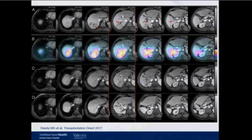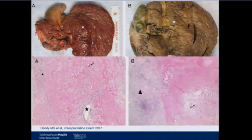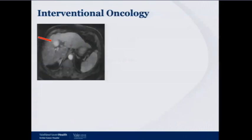So this is a patient with portal vein invasion from a primary liver cancer, HCC. Terrible diagnosis. Essentially, it's a death sentence in most places. We treated with localized Y90 radioembolization, and you can see that the patient is clean, no tumor recurrence for 2 years. We explanted the liver with the transplant, and then the explanted liver shows no viable tumor.